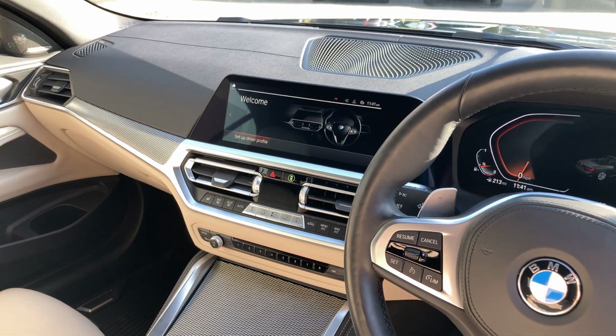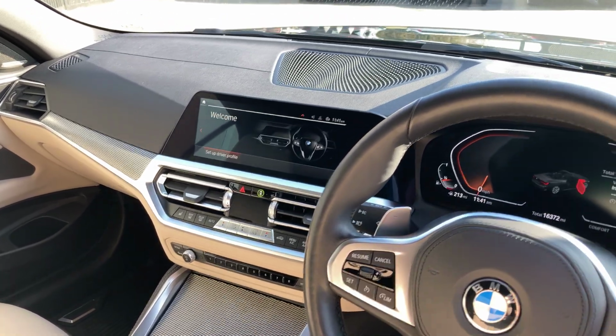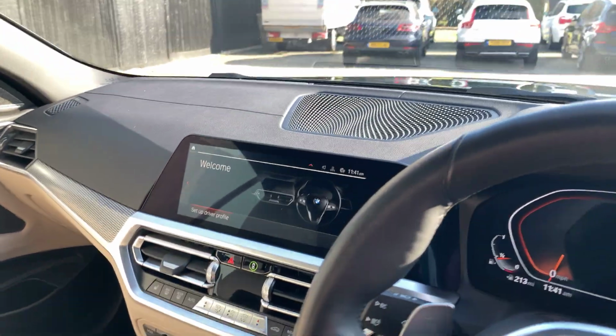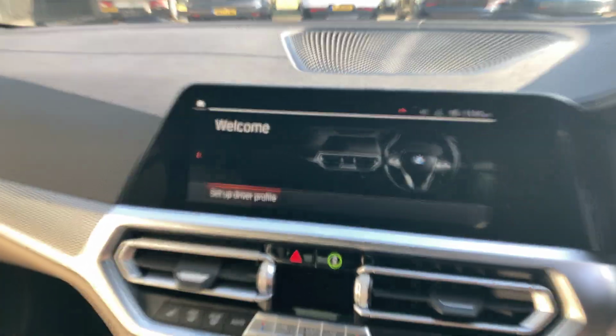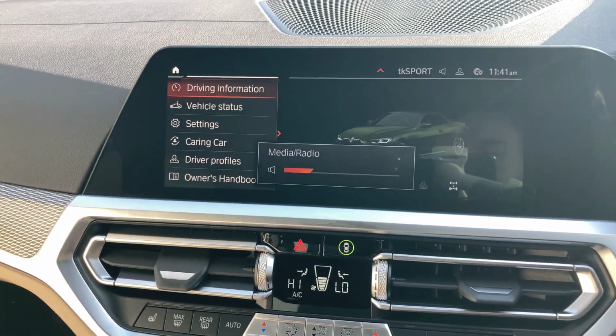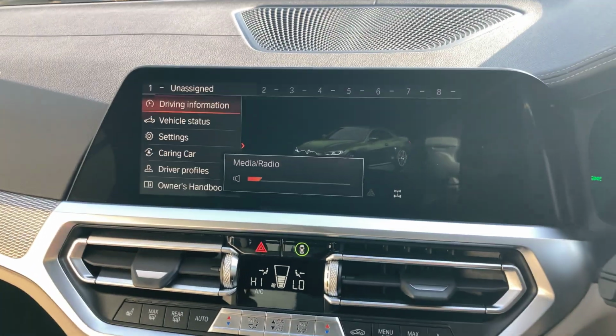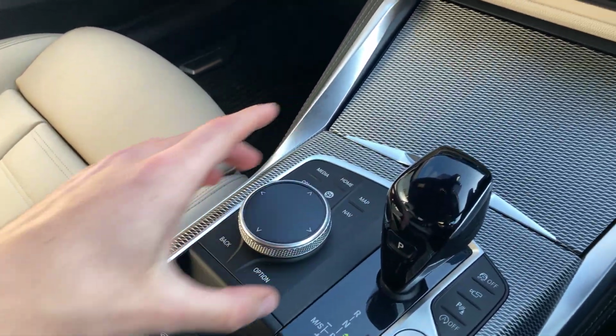Then in the middle is your upgraded professional media iDrive. So if we just hop inside, I'll show you some of the features, but noticeably already, you've got a wider screen. It's a touch screen as well. Let's just turn down the volume. If you don't want to use the touch screen, if you don't want to get the screen grubby, don't worry, you've still got the dials down here.